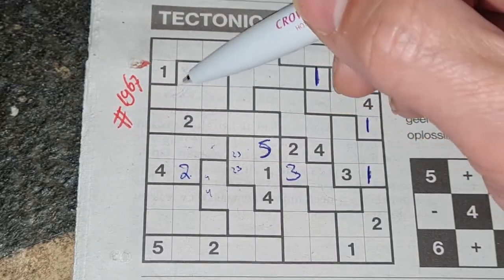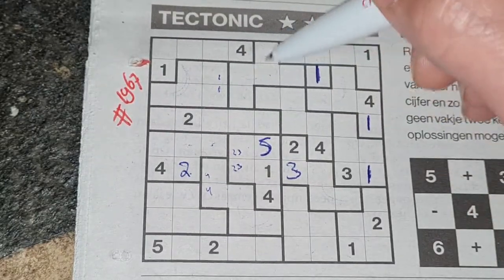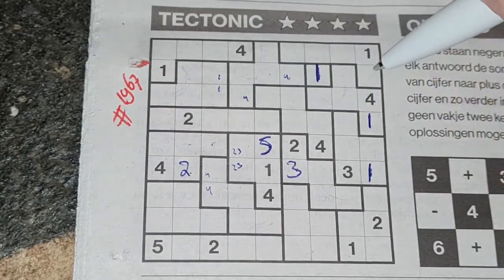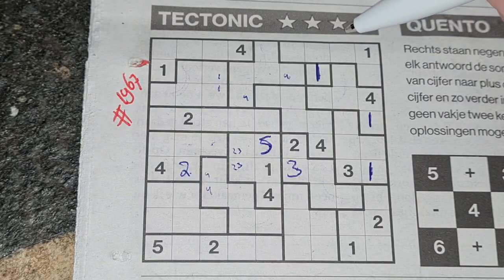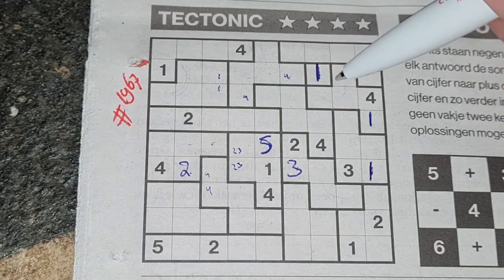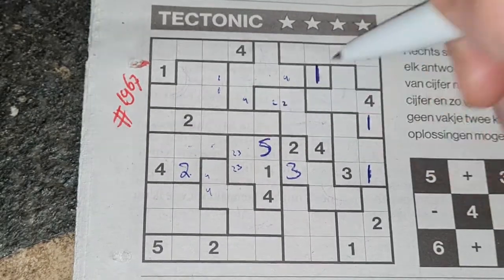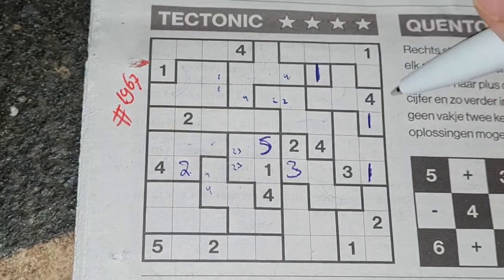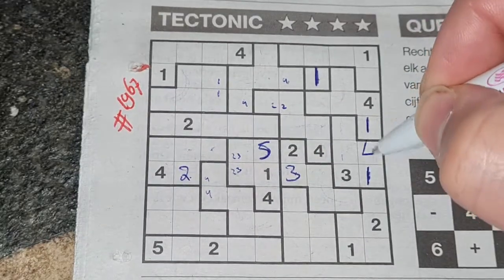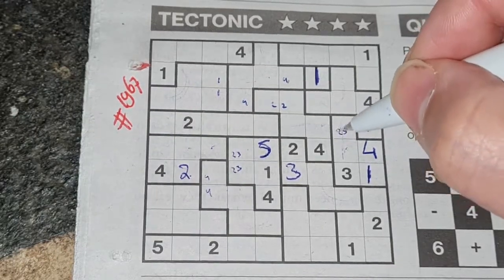These 3 boxes surround the 1 cannot be a 1, so the 1 could be here, could be there. These 3 boxes surround the 4 cannot be a 4, so the 4 could be here, could be there. These 2 boxes cannot be a 2, so the 2 could be here, could be there. Those 2 boxes cannot be a 4, so 1 box left for the 4 should be here. These 2 boxes are reserved for the numbers 2 and 5. Let me mark those, 2 and 5.